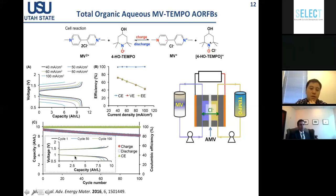So showing figures here, that's the cycling performance. You can see for the 100 cycles, it's fairly stable. We see slight decay. We still see decay. It's not a perfect design, so I will tell you why.